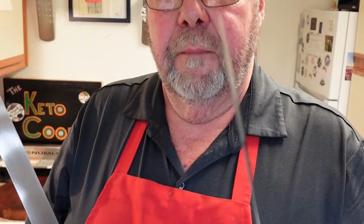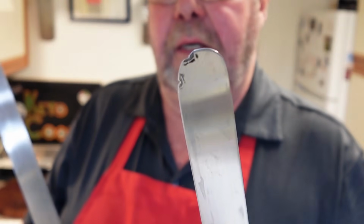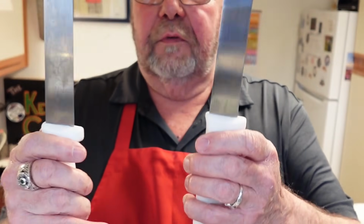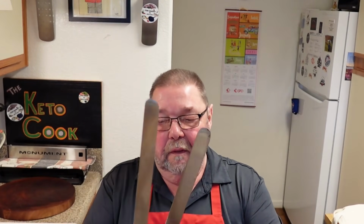This one right here, I was sharpening it one time and it actually cut the wire on the sharpener, and that's when it got caught in there and shorted out. But these things are very sharp. I really don't use them because I don't make any big roasts or anything like that. But, you know, I just keep them around.